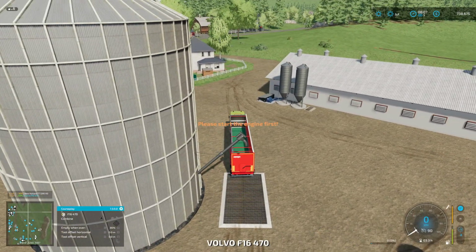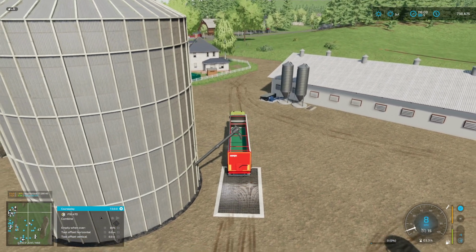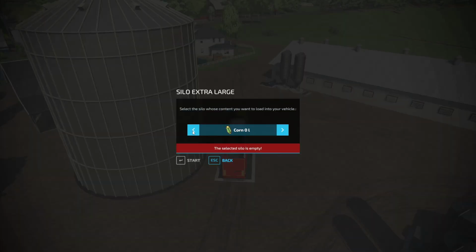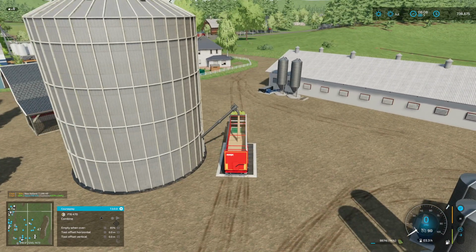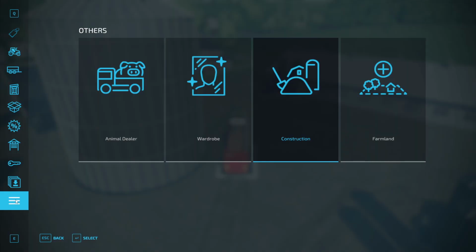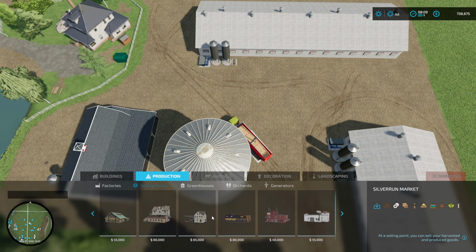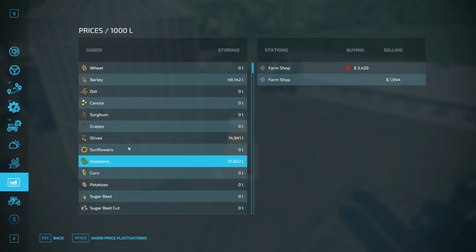So we're going to do two things. First thing we're going to do is fill up with soybean because we're going to sell. But I want to do something else before I go sell. I want to look at our sell points. I mentioned that a few times. We only have one sell point for grains. Let's just confirm that for soybean, and there's no competition for it. It's farm shop or farm shop.